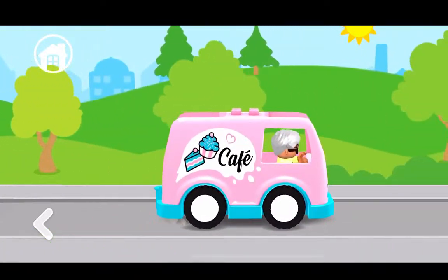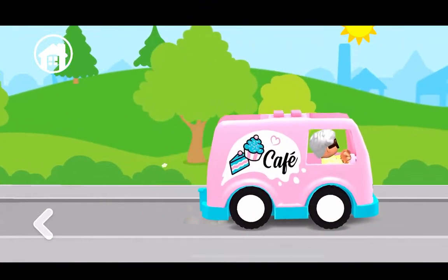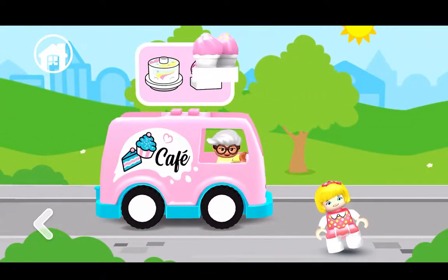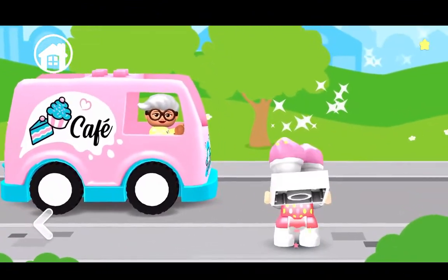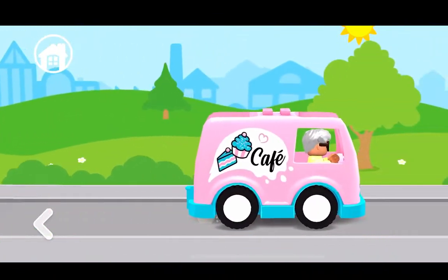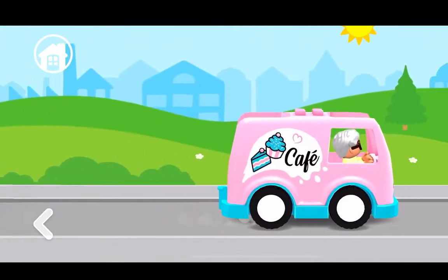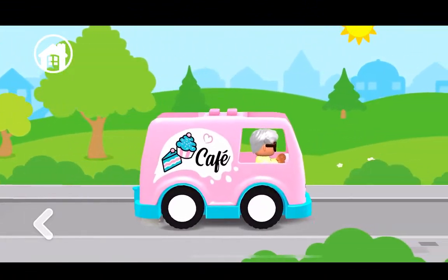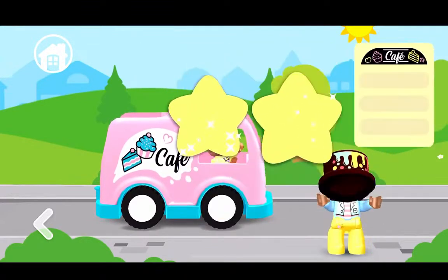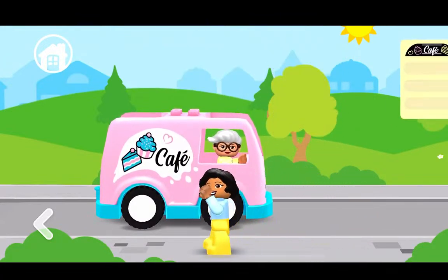The strawberry cupcakes to the girl and the chocolate cake with multicolored icing to the woman. Go next. Don't stop. Hello, take your cake. Super, and we take the 2 stars. Okay, go next level.